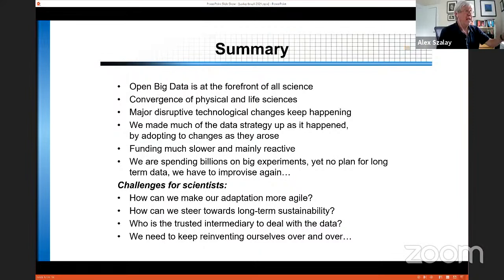Again, funding is much slower and always reactive. So it was never going in front of the challenges. It was always following the challenges 5 years later. We are spending billions on big experiments, yet we have no plan for long-term data. We are improvising again. And the problem is that if we screw up and lose data, at least in one of these projects, there will be such a national embarrassment that it would create action. But that would be a tragedy because we wasted a lot of money. So let's not wait until we do it the wrong way.